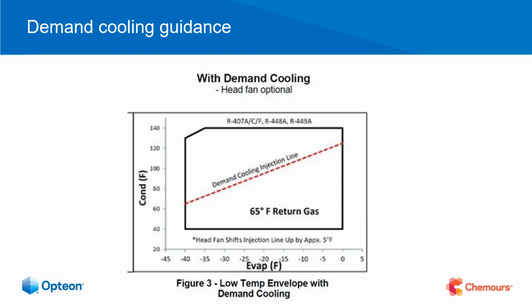So 65-degree return gas, I'd say that's probably a little bit on the warmer side, but you do want to design for worst case. So if you take a -20 evaporator and, say, 95 condensing, you're pretty much right on that line as if demand cooling is needed. So it says below the line, shift the liquid injection line up 5 degrees. So there's ways that you could get around it. But again, I think the compressor OEMs, they're going to know their equipment best, and they will give you the proper recommendations that are needed for these demand cooling recommendations. From my experience in the field and working with end users on 404A retrofits, I'd say most are putting it on.